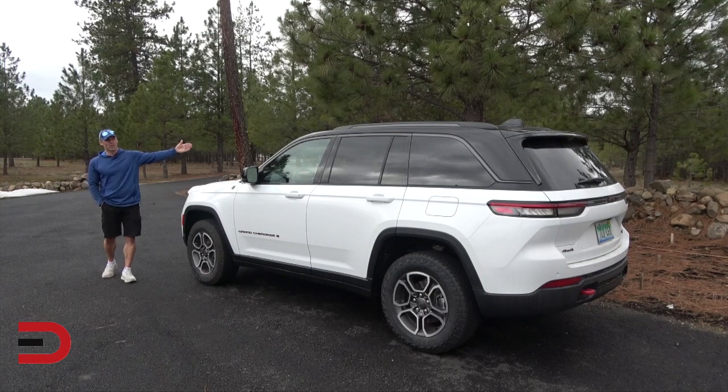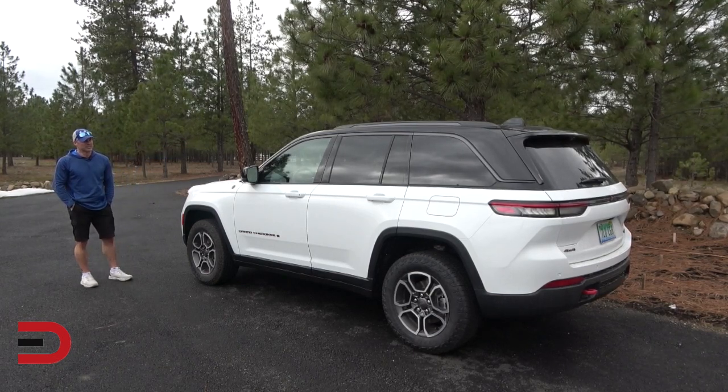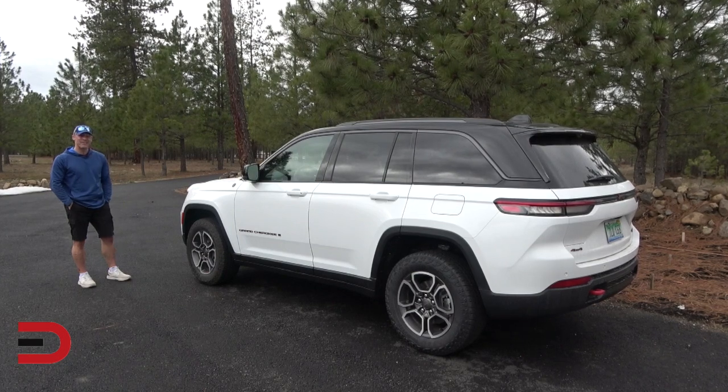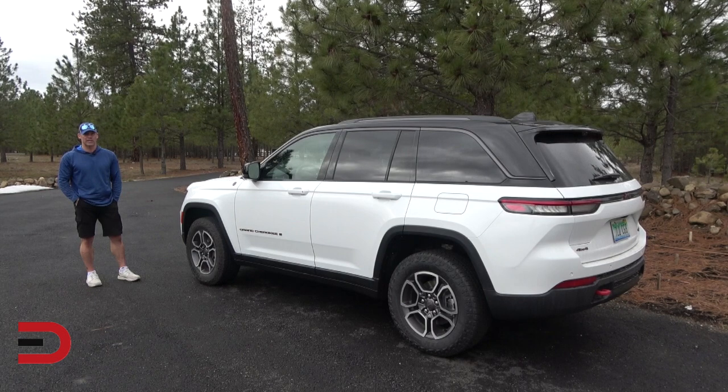And from this angle, you can probably see some of the differences with the back end, a lot more glass there. This is actually about 3.5 inches longer than the outgoing model and 2 inches taller. And with the air suspension, it has more than 11 inches of ground clearance. So go anywhere you want to go with the Jeep Grand Cherokee, and I bet you will.